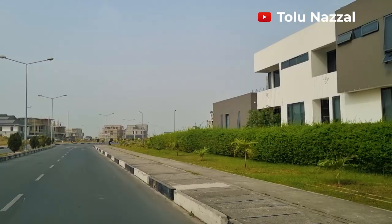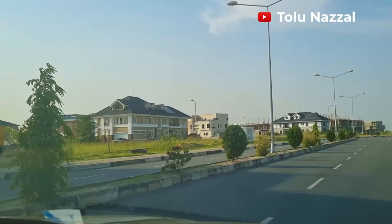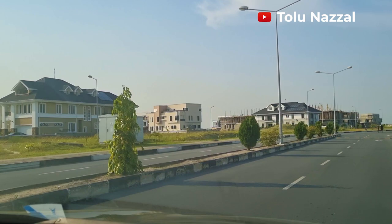A lot of construction is going on here. These houses are really big. You can't tell immediately if it's one house or a twin building.